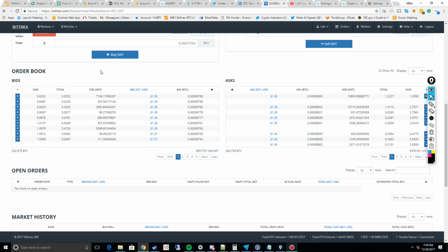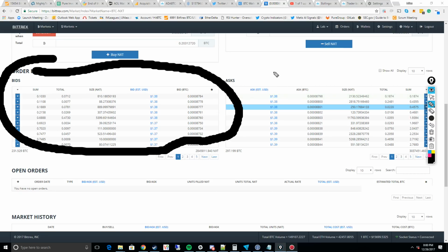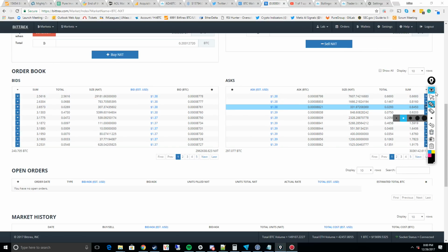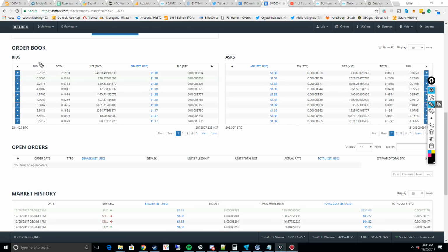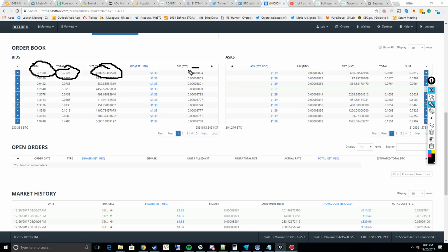Down here we can look at the market book. This is the current buy orders and this is the current sell orders. Sorry, that's actually really big. You can flip through the pages. You can see the sum means that up to this price, there's this much Bitcoin worth of a wall. The total means how much Bitcoin worth is in that order. The size is the amount of coins in that order. And then you have the amount of that order. This works on both sides. It's interchangeable. Just this side, bids are buys, asks are sells.